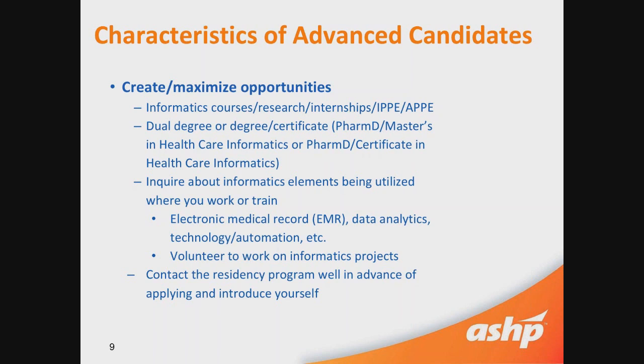You may also contact the residency program in advance of applying and introduce yourself. It may be an email to introduce yourself to the residency program director, or you may attend the mid-year meeting. As a fourth-year student, you're looking for a PGY1, but you know that you ultimately want to look at a PGY2 in informatics. It's always a good opportunity to reach out to that RPD, that program director, to indicate that if they had any extra time, you'd be open for an introduction, or to go by their residency showcase just to introduce yourself and indicate that you're interested in the program. So these are ways that you can make yourself known and can get to know the program even before you apply.